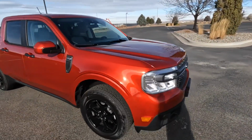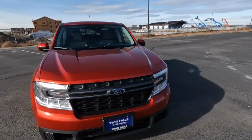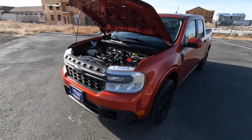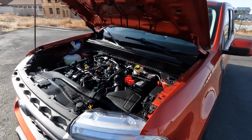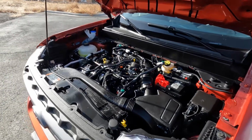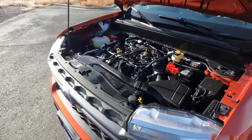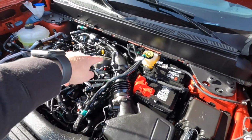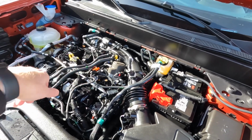Time to go around, see what's hiding under the hood. Pop the hood. There it is. There's the 2-liter turbo. Makes about 250 horse and about 277 pound-feet of torque, so it's pretty stout in a vehicle that weighs only 3,600 pounds. You got air induction through the grill, to the filter, through all the magical piping, plumbing that makes the Spinny Boy turbo make all that power.